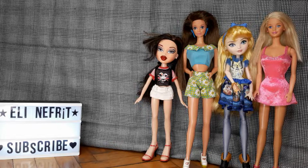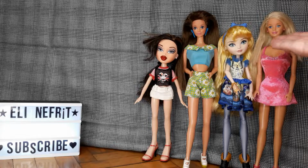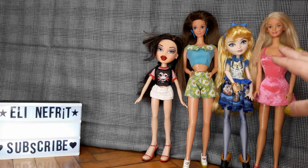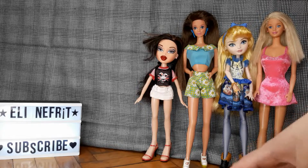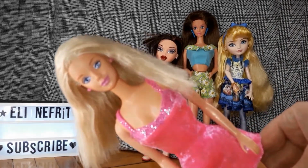Because, I don't know, she's a blonde Barbie, but she also has my favorite face. This is one of my favorite Barbie faces ever. She has the face that the Barbies during my childhood had. And when I washed her and her hair restored so nicely, she had a little bit crazy look about her. Let me just bring her closer.